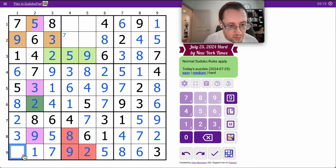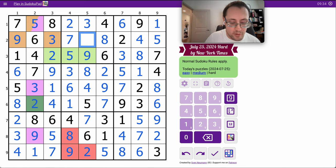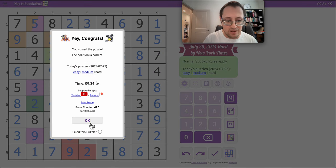Okay. Row 8 needs a 5. Box 4 needs a 4. Box 7 needs a 4. That one has to be 7. So 2 goes here. The remaining digits look like 3 and 1, and I know the order. And 9.5 minutes, I'll take it.